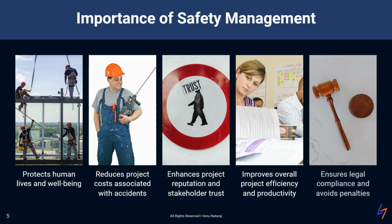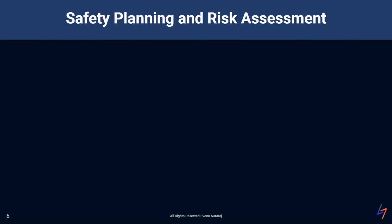Lastly, effective safety management ensures legal compliance and helps avoid penalties. Construction is a heavily regulated industry, and failing to meet safety standards can result in significant fines and even project shutdowns. Safety planning and risk assessment. Safety doesn't just happen by chance. It needs to be carefully planned. Here we will outline the key components of safety planning in construction projects.